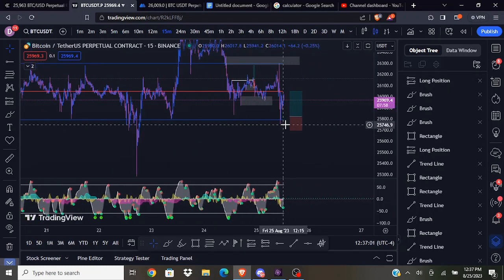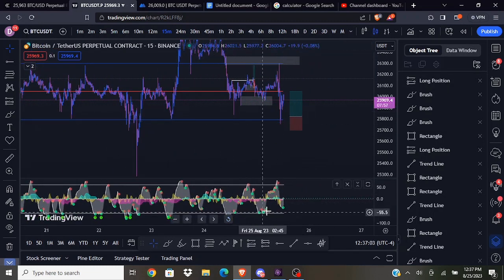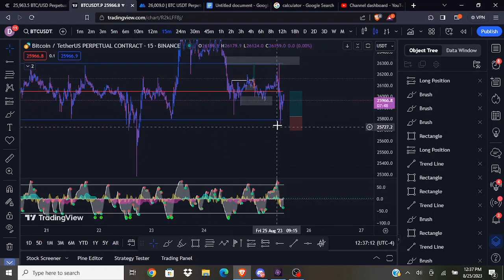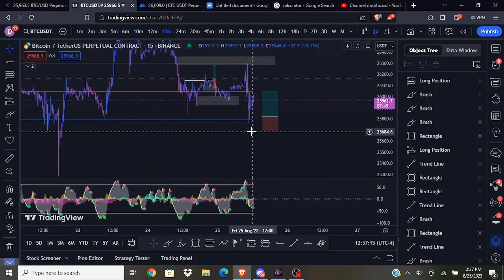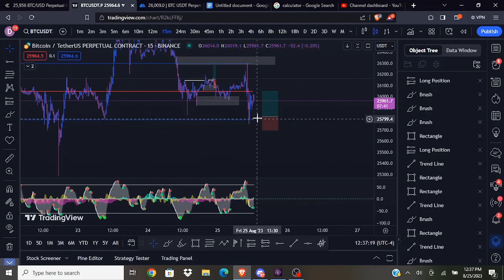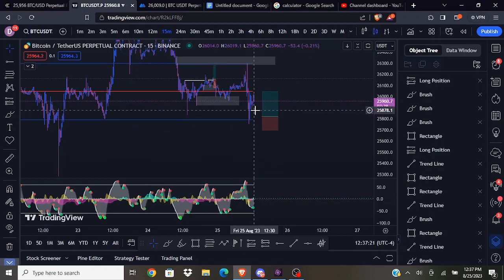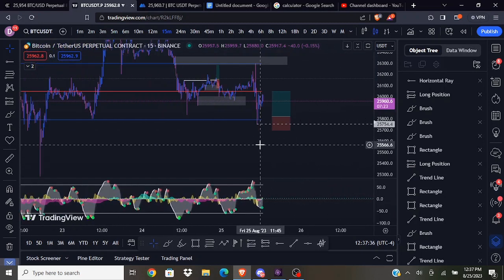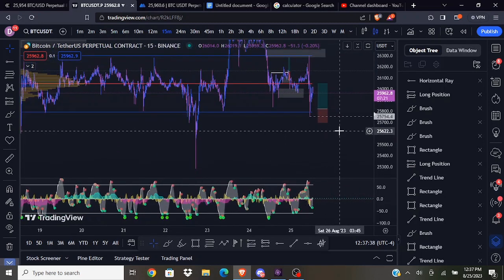Also, as we've been putting in lower lows here, we've seen divergences on Market Cipher with momentum and money flow. Money flow is continuing to put in higher lows as the price is putting in lower lows. So because of that, if we SFP this low again, I think there is a better chance that it ends up producing a good trade. I will set an alert at this low because that is my area of interest right now.